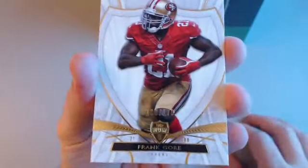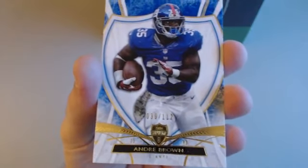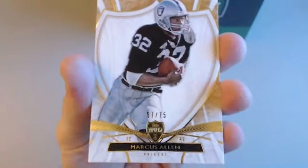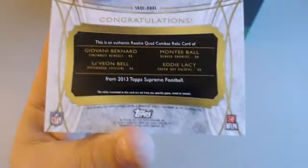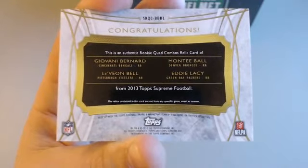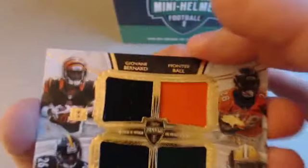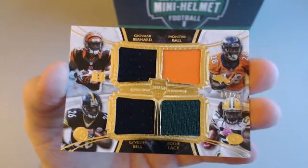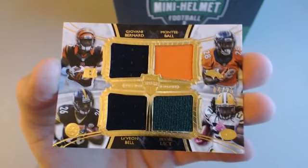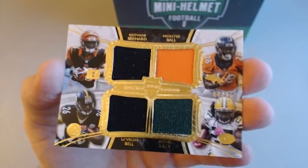All right, guys, we'll start off with a Frank Gore 170. You get one base card, which is numbered to 170, so very low print run. Andre Brown to 112. Marcus Allen to 75. Seen his autograph a few times out of this set. Pulled to 5 about a week or two ago. And a quad: Giovanni, Monte Ball, Le'Veon, and Eddie Lacy. All employed except for Monte Ball now. Giovanni had a good game today. Tar Heel. Four of 25. All right, so the Bengals: Edward Deck. Broncos: DMP. Steelers: Turk. And Packers: Ross MC4. We'll ram that off at the end of the break after we open up this helmet and see what we can pull.